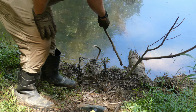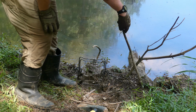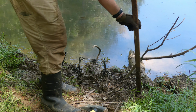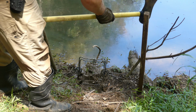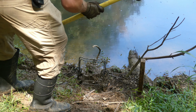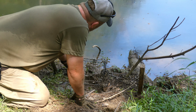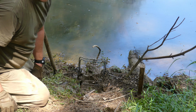Chain, go ahead and bring out here. Now we just take these safety chains off. She's live.